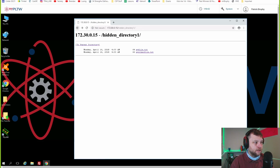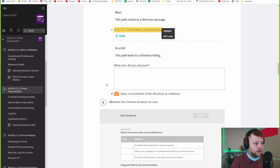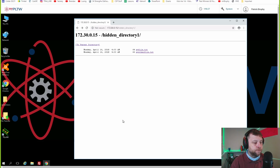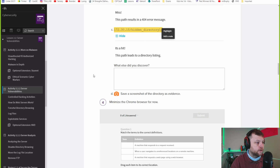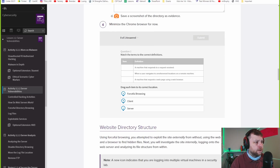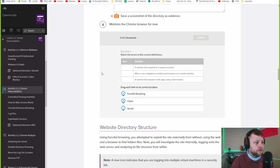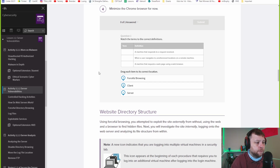So this is an example of, hey, save a screenshot. So I believe in this. What else did I discover? I would say, hey, look, I found a folder. And maybe you want to screenshot what you found there? Boom. Take that, use that snip right there. Snip that for my lesson. All right, so we're going to minimize Chrome for now. So what we're discovering is that you can actually browse through and get to some information you shouldn't have. Match the terms.